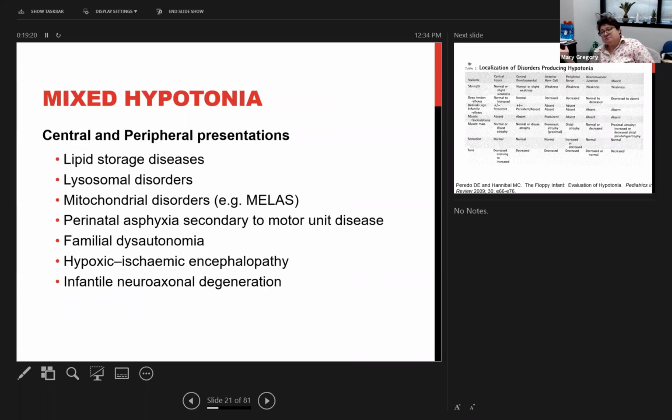You can also have mixed hypotonia. Nothing's ever super simple in real life. So with these, you're often going to be looking at metabolic causes as well. It may be mitochondrial causes. Sometimes with hypoxic ischemic injury, you can also have peripheral injury. Be aware that you can have a mixed picture.